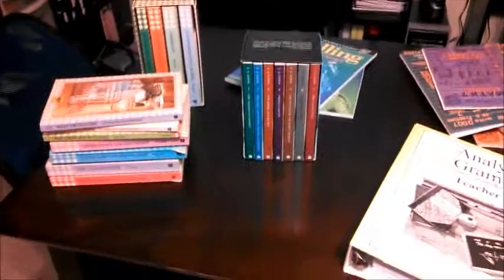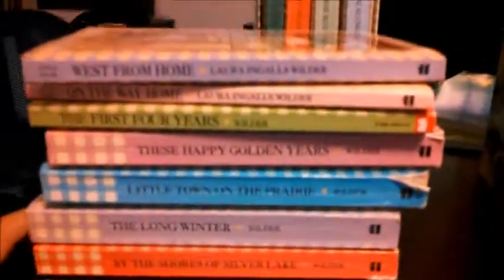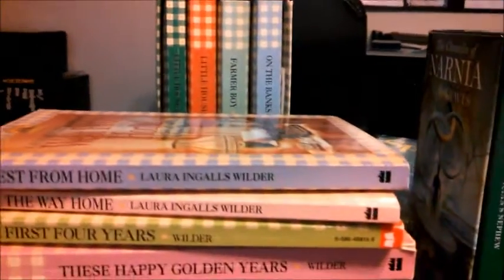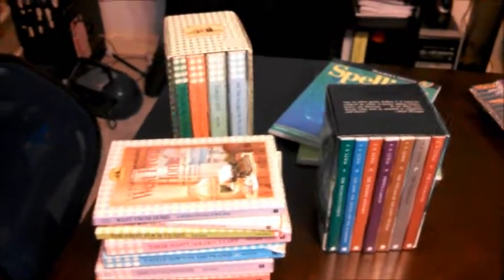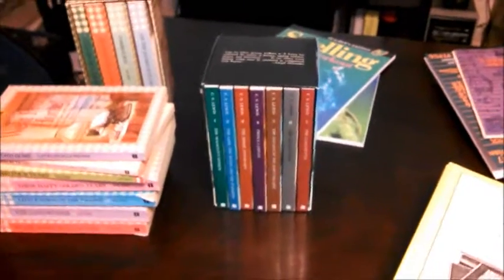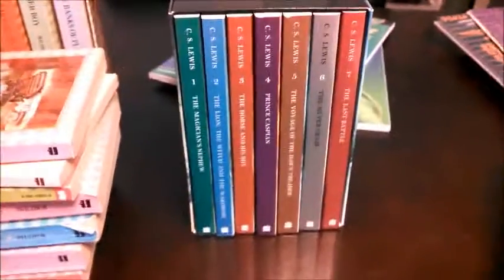Okay, next up are readers. Sarah this year is going to do the Little House series, so she's very much looking forward to that. Those will be her reading, and we will do reading comprehension guides from Veritas Press with those. I don't have that in yet or ordered yet. Another to-do on the summer planning list.